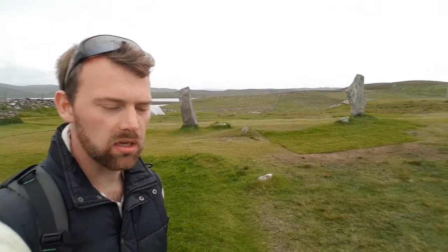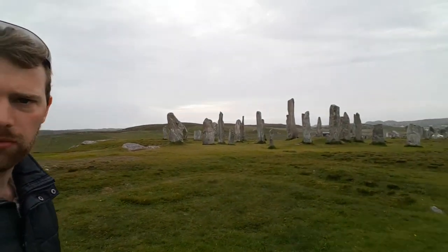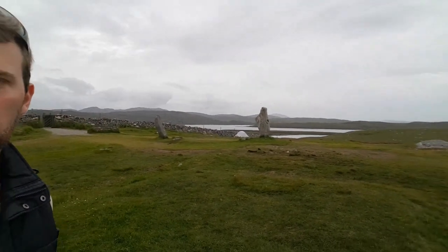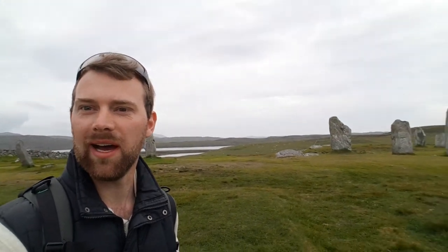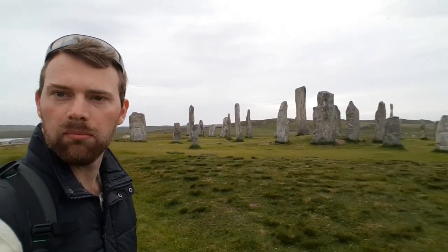Calanais stones in Lewis. It's quite cool actually, you can walk right into the compound here, unlike Stonehenge where it's all kind of gated off. There's actually a tent in the corner there in the compound, which is a bit bad really. It's so laid back up here, you can literally camp or pull up anywhere, most of Scotland really.